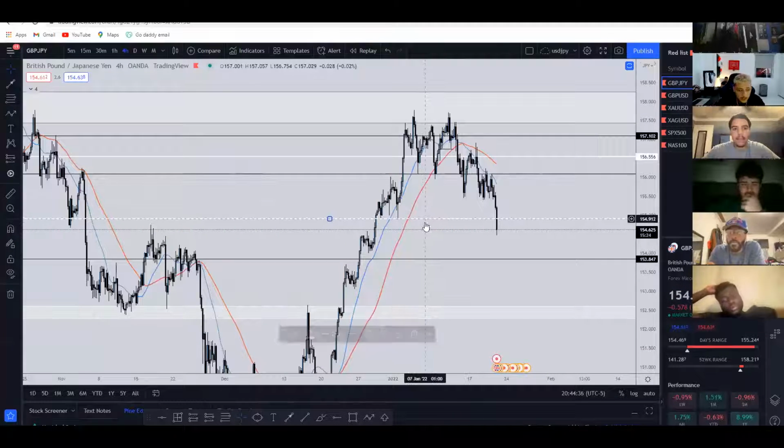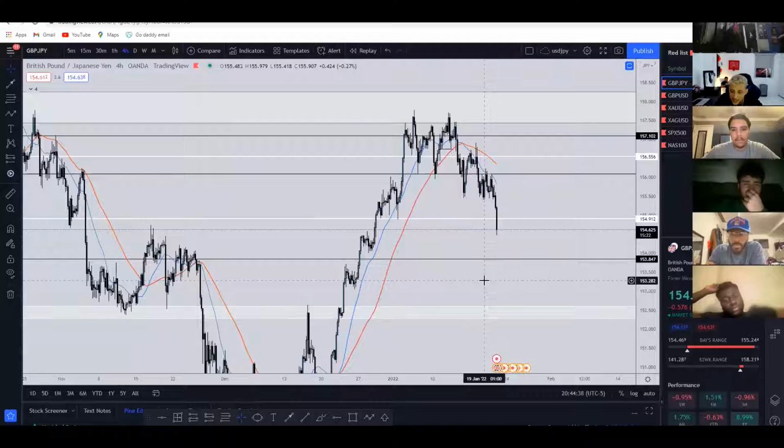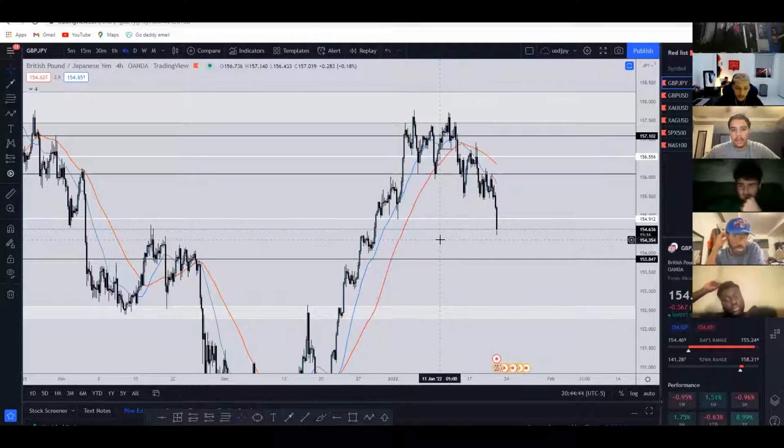Now, I'm not going to say we're all going to have the same exact levels, but we could very much have very similar levels because we're looking at the chart and identifying what the major levels are, and that shouldn't necessarily be too difficult to identify.